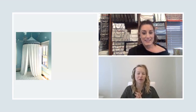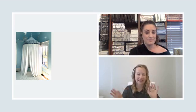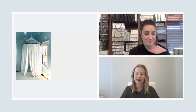How amazing, it came out great. Like that, it turned out beautiful. I mean, clearly this is a beautiful tent in a little girl's room. There's the whole Frozen theme, and there's pillows inside and whatnot.